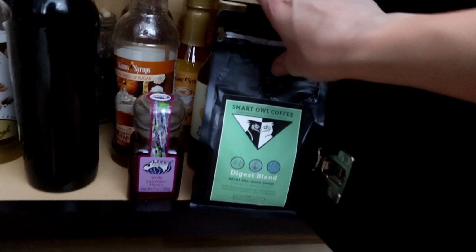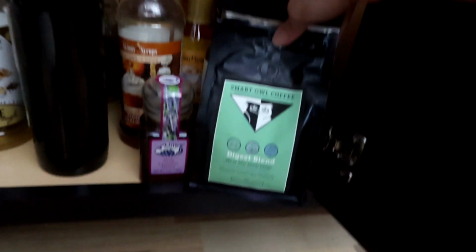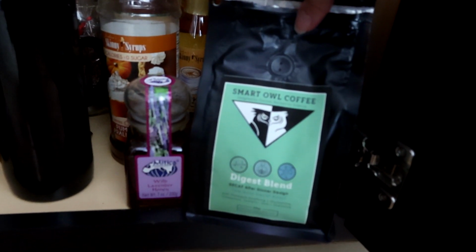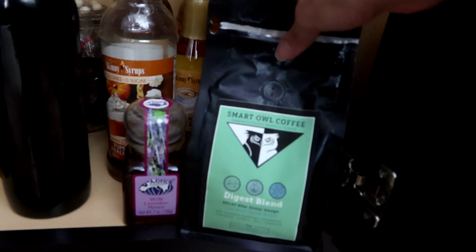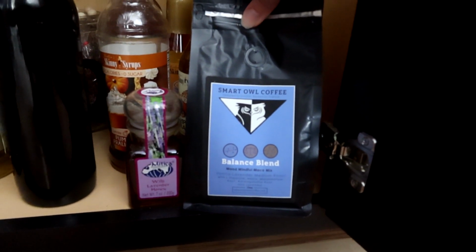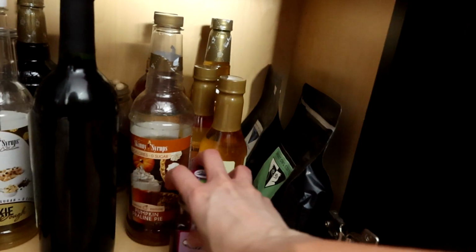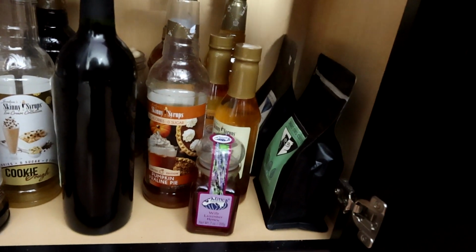Also, I don't know if this is local or not. I can't quite remember. But Smart Owl Coffee, this is their decaf blend for after dinner. And then they also have this one, which is the balance blend. It's smooth. Both of these are very smooth. I picked them up, I believe, at some little orchard, actually. So I'd highly recommend those if you can find them.